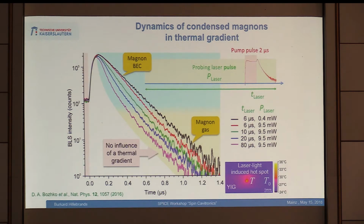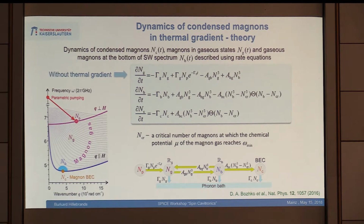An indirect experiment. But recently we succeeded in also directly measuring the supercurrent. I show this in a second. Just before, so that you really can trust in it, we can model the thing with rate equations. I'm not going to go through this with you.